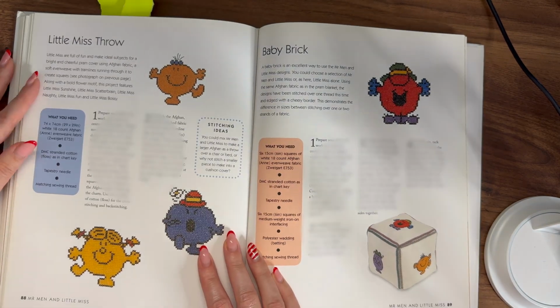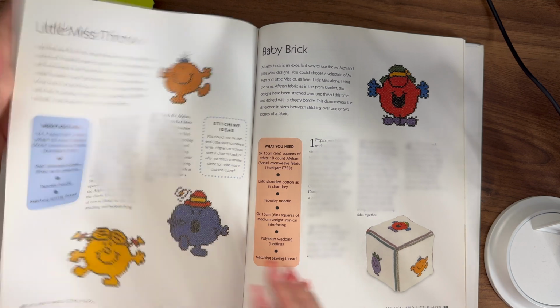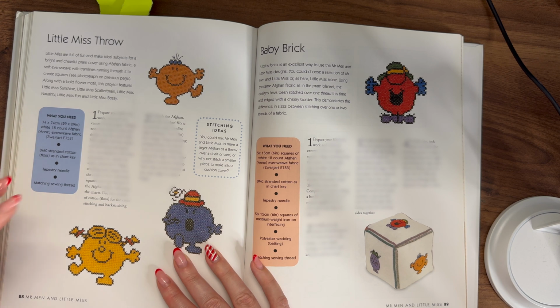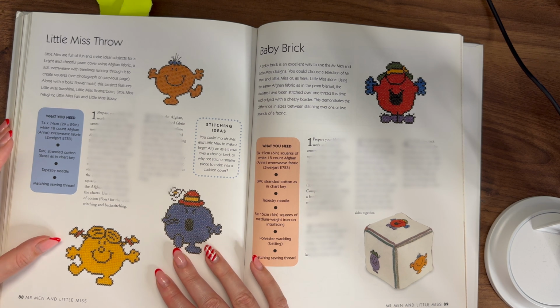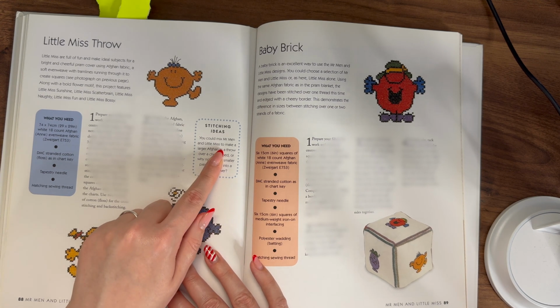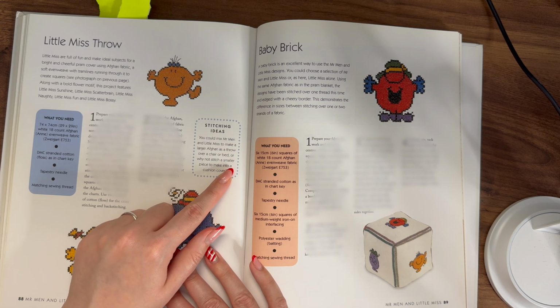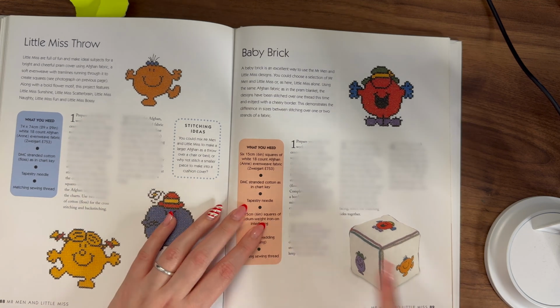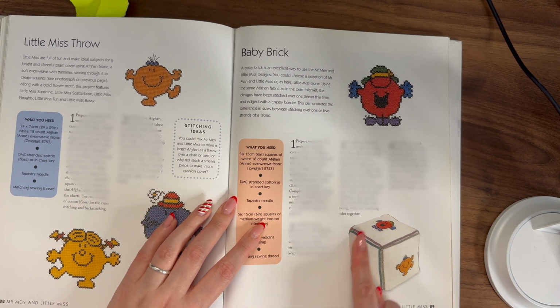So you've got Little Miss Bossy, which is this cover here. You're using 18 count Afghan even weave, DMC floss and just sewing thread to put it all together. You could mix Mr. Men and Little Miss to make a larger Afghan throw over a chair or bed, or a smaller piece into a cushion cover. Baby brick that we kind of seen on that first page as well.